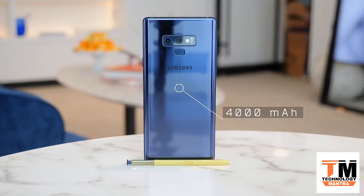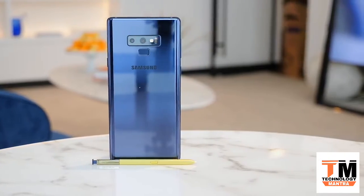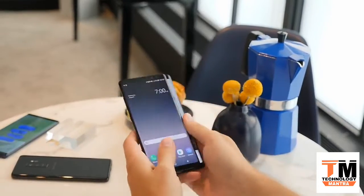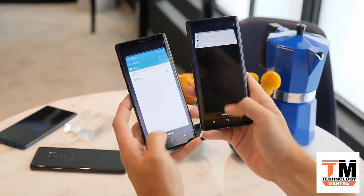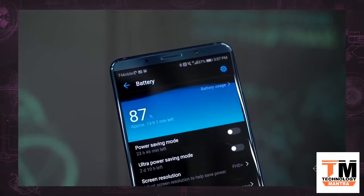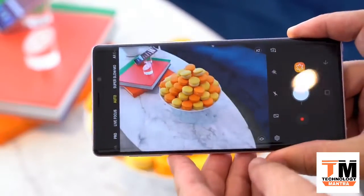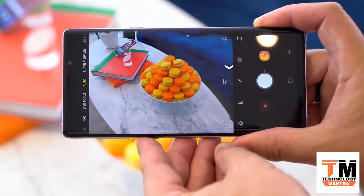21%. That's a 4,000 milliamp hour power pack inside, the biggest Samsung has ever built into a Note, which makes me hopeful that this phone can improve on the lackluster endurance of the Note 8. Still, it needs to be said that Samsung is playing catch-up here. Huawei's Pro series phones have packed 4,000 mAh batteries for the past year, and they're some of the longest-lasting phones I've ever tested. Then there's the camera tricks. The Note 9 can automatically recognize subjects like food and adjust camera settings for the better shot.